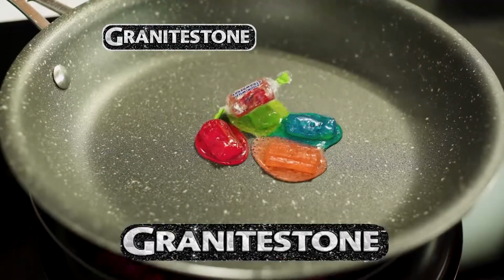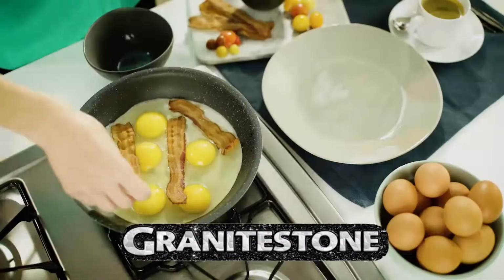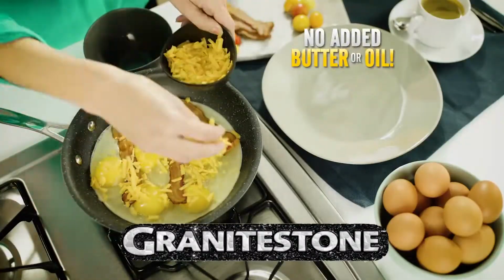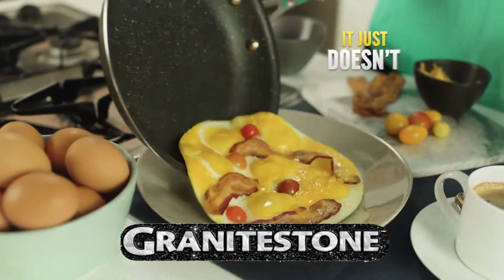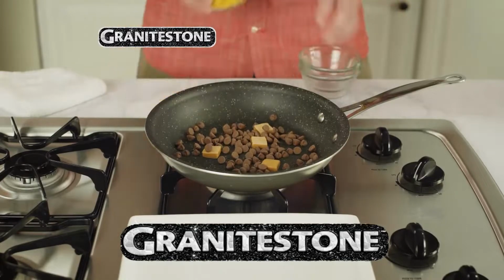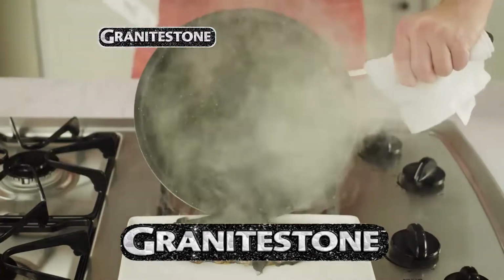Watch, we melted down these sticky candies in Granitestone, and it just doesn't stick. We cooked a half dozen eggs, bacon, cheese, and tomato breakfast with no butter or oil, and it just doesn't stick. Look, caramels, chocolate, and cheese. Unreal for any other pan, but not for Granitestone.